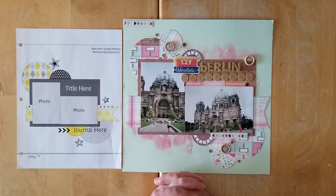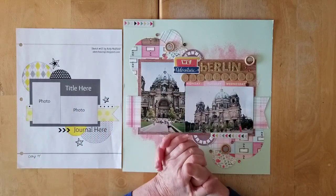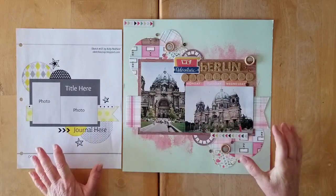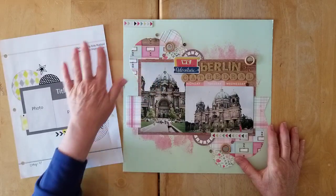So that is today's layout. It will go into my Berlin album. I will have a few more this month, and then I think we will have that album finished.